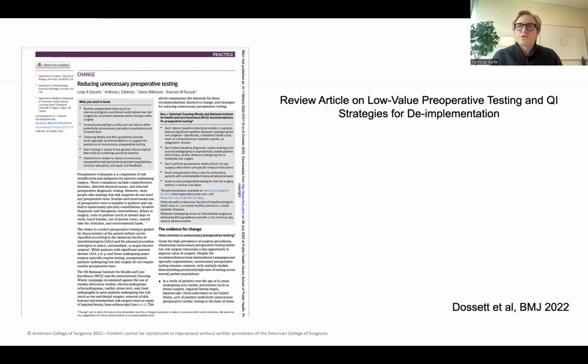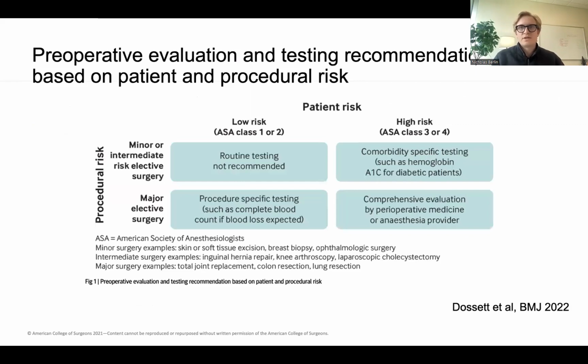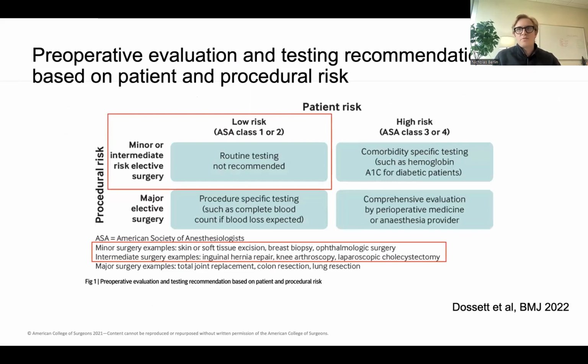And so for those of you on this call who actively engage in QI efforts within your institution, this is a nice article in BMJ that I wanted to highlight for you on this topic, authored by one of the PIs here at the University of Michigan, Dr. Leslie Dossett. So in this article, Dr. Dossett and colleagues discussed an approach to risk stratification that may inform an effort to improve appropriateness of pre-op testing within your institution. And so the quadrant here is really what we've been discussing today.